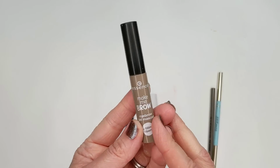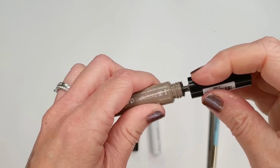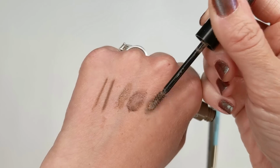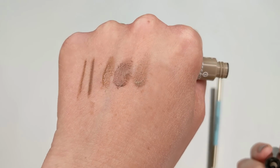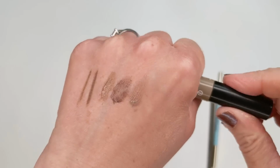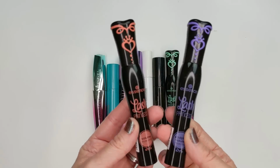And this is just my old favorite that I always have repurchased so many times. It's the Essence Make Me Brow, and this is in shade number 1, Blondie Brows, which I've been using since I had blonde hair, so it might be a little bit lighter for me, but I like how it's cooler in tone as well, and it's just an all-around great brow gel. It's super affordable. So anyway, this is all I have for brows. And then for mascara, I have quite a few open right now. These I just got, but I haven't opened them yet.